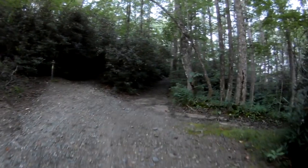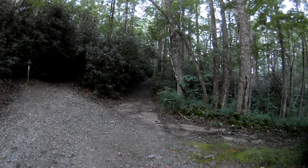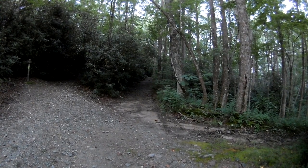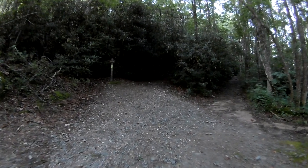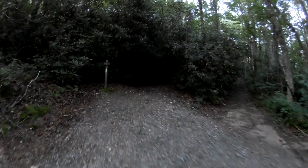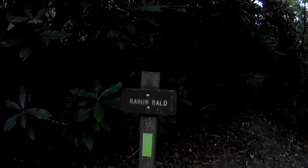Right up here, you can take two different routes. The right hand side goes up an old logging road, a Forest Service road rather. There used to be a Forest Service lookout tower at the top, and the left goes the official trail up to Rabun Bald. Got a little sign here, Chartreuse Blaze. So hopefully it'll be a good hike.